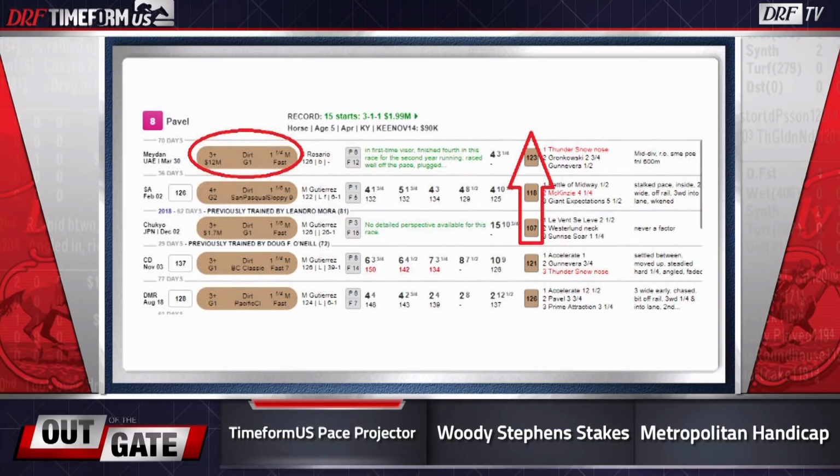I really like how he ran in Dubai last time. I think it's a bit hidden. The pace wasn't particularly fast that day. It was a track that, as it normally does, was pretty kind to speed horses. Even Gronkowski, who you may remember from the Belmont Stakes last year, showed surprising early speed and was able to hang on for second that day.